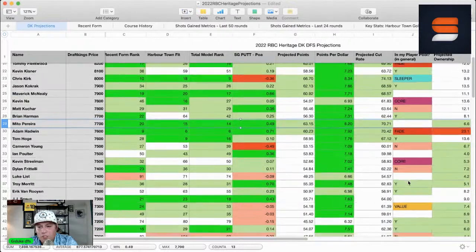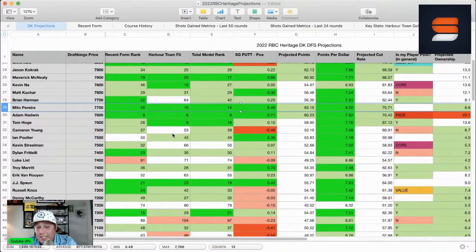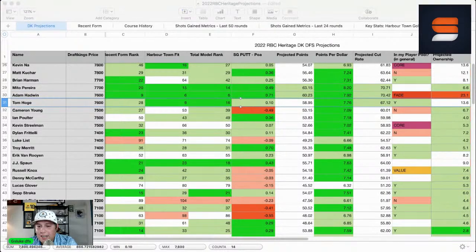Of course, I'm just long-term extremely bullish on him. If he wins this week, I'm going to be pretty pissed. I'll just say that, because if it's the one week I don't play him and he actually goes out there and wins the golf tournament, I'm going to be happy for the guy. He's one of my favorite players on tour, much like a Jordan Spieth or Justin Thomas. It would just be unfortunate timing for me. Let's just say that.